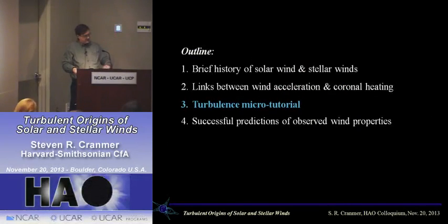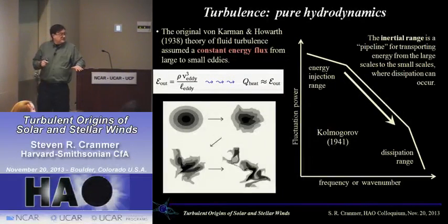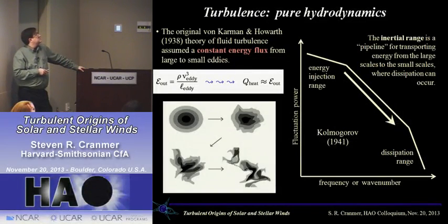Okay, so next comes my three slide mini micro tutorial on turbulence. I tried not to make it any longer than that. Okay. So turbulence is a nonlinear process characterized by energy becoming transferred from large scales to small scales. If you have a cup of coffee, you're stirring the cup on the scale of the cup, but you see swirls start to spontaneously appear on smaller and smaller scales. Here's a snapshot of a cartoon showing how those small scales naturally appear.